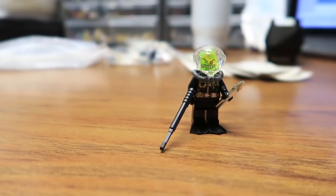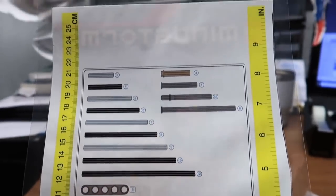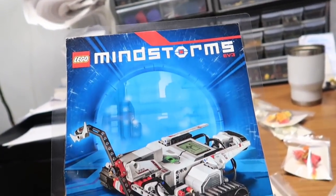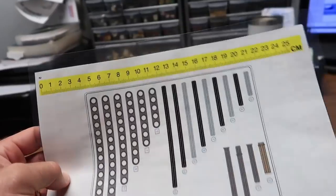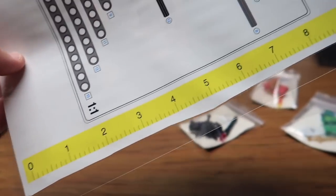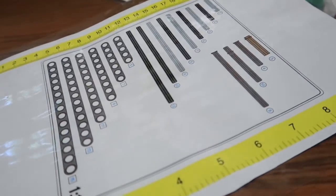Slime face from Agents. So a few weeks ago I parted out that Mindstorm. This is on the inside of this instruction that did not even have a full set of instructions, so I just trashed the rest or recycled it, and I laminated this. So I don't really have anything that measures centimeters. I mean, I could have gone and got something. I have a measuring tape if I need inches, but a lot of things are in centimeters.